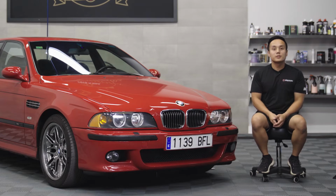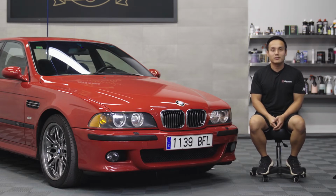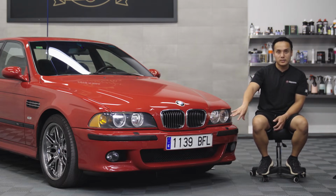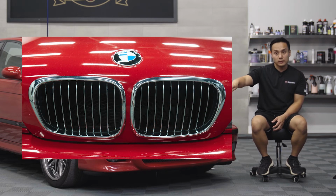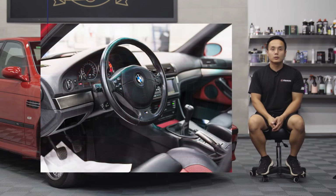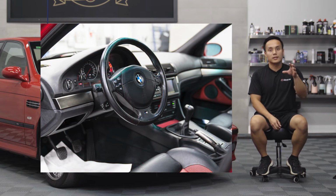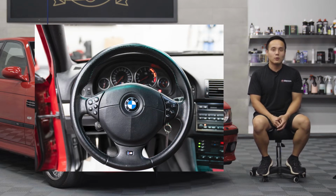All right, so when it comes to differences between this M5 and a regular 5 Series from this generation, you're looking at the front bumper, which has a little bit more of an aggressive design. You also have the chrome surrounds for the kidney grills, which don't come on the regular 5 Series. When you're looking at the interior, you have the M steering wheel with the M stitching, the 3 colors that BMW Performance is well known for.